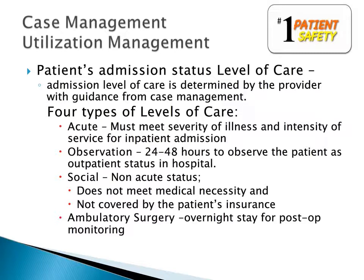There's an acute, and they must meet severity of illness and intensity of service for inpatient admission. Observation status is between 24 and 48 hours to observe the patient as outpatient status in the hospital, and within the 48 hours a determination must be made whether to discharge the patient or to admit the patient as inpatient. A social admission is considered a non-acute status. These patients do not meet medical necessity and they're not covered by the patient's insurance. Ambulatory surgery usually requires or may require an overnight stay for postoperative monitoring.